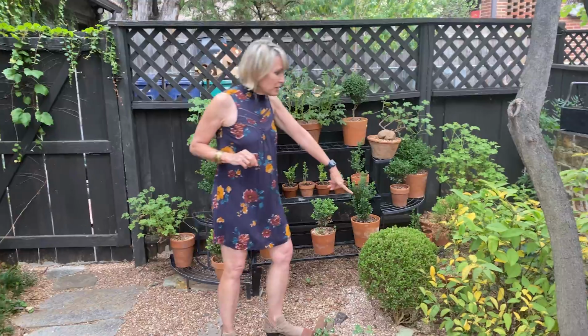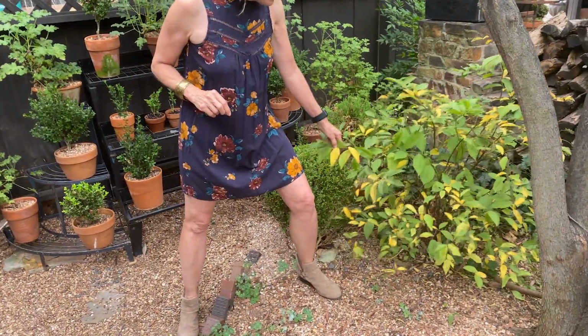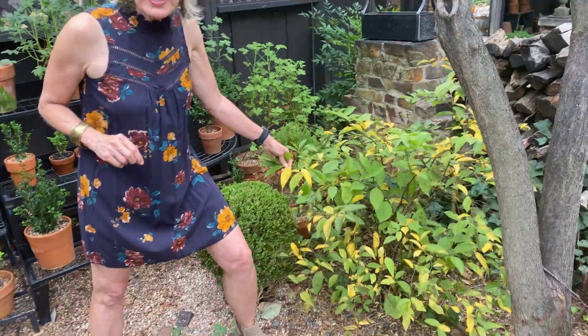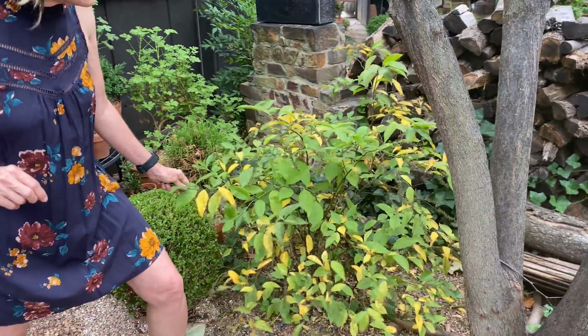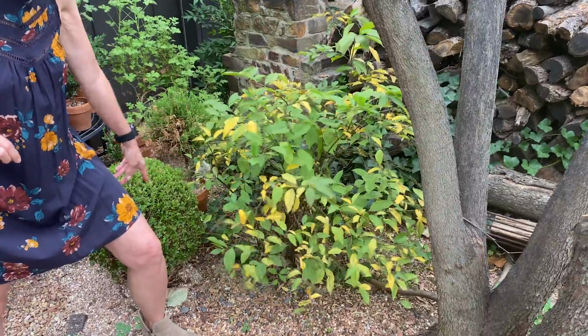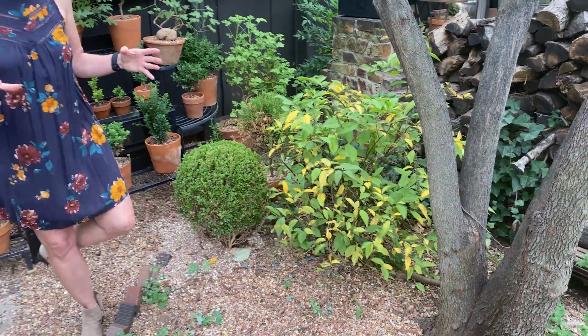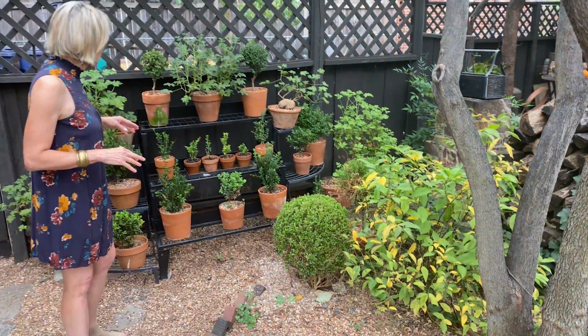This one I transplanted, it's doing just fine. And I love the way this, I think it's Little Henry Sweet Spire, is starting to turn. I love the color of the foliage, especially against this boxwood, which is one of the reasons I planted it there to begin with.